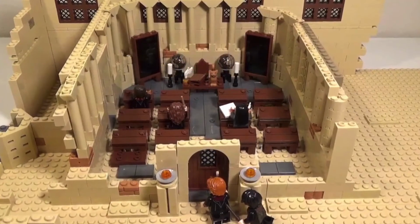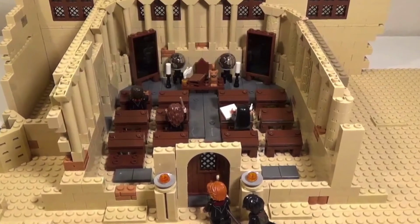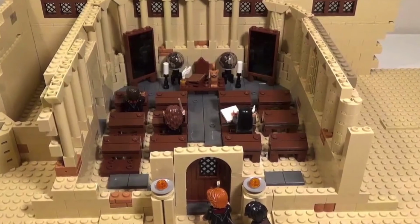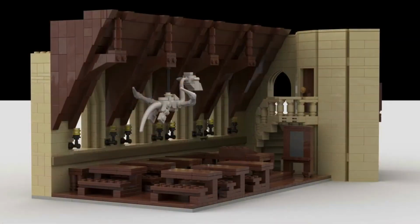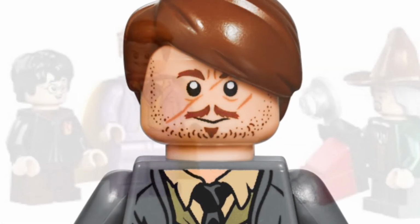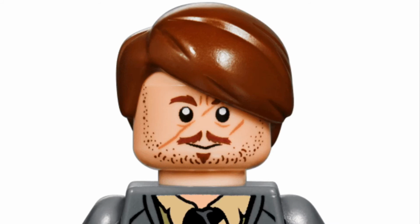I am also really excited for the Transfiguration Classroom, as that will be a cool design. I did get McGonagall in the first Great Hall set, and I wouldn't mind getting her again or a different variant. Now, I do think that they could have dropped the Potions Classroom in favor of a Defense Against the Dark Arts Classroom. I think that people would buy it more, especially if it came with Lupin or Gilderoy Lockhart or Quirrell. I'd really like to get Lupin, since I haven't purchased the Hogwarts Express set, and that could include a Boggart pretending to be a Dementor.